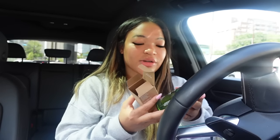I picked up some more of this You to the People Utility Exfoliant. This is their AHA and BHA. When I was using this, I actually really liked it. It was just making my skin very glowy. I have a whole bunch of other things.